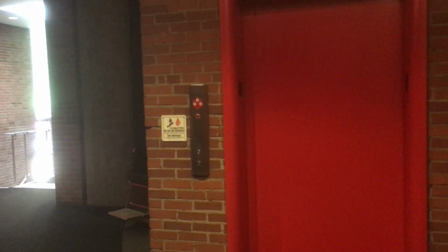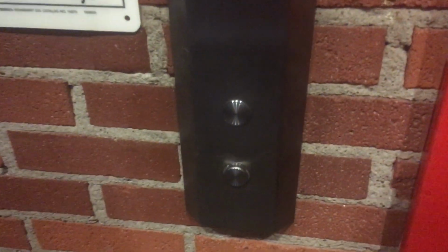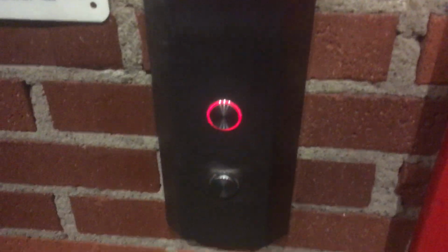This is the elevator at the Crane Building in the Strip District, Pittsburgh, Pennsylvania. In cars 59 and 5, the elevators are out of service. This elevator was modernized, and you'll notice the Otis Series 2 fixtures. Regular car, call down button. See, you'll notice.